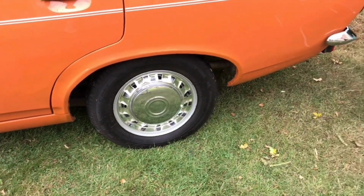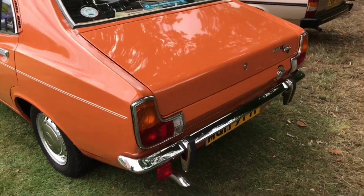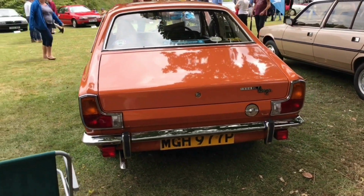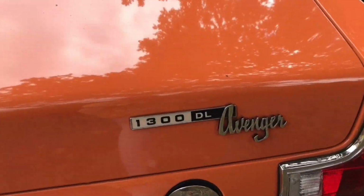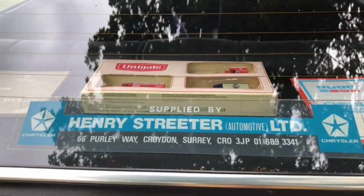And it's got a top speed of 90 miles per hour. You can get from 0 to 60 in 17.5 seconds. And despite there being nearly 650,000 of these beautiful cars made, there's only 33 left, and what a shame, because look at the car, it's absolutely sensational.